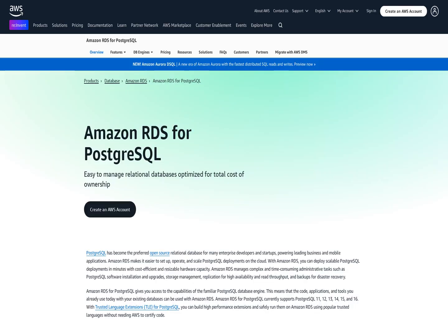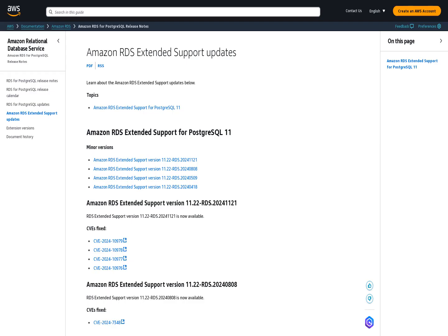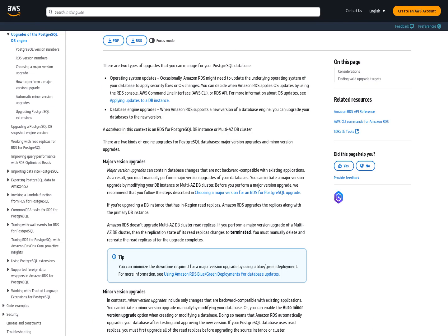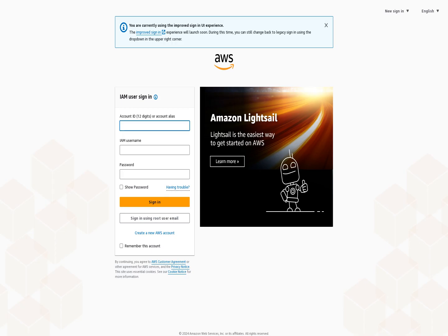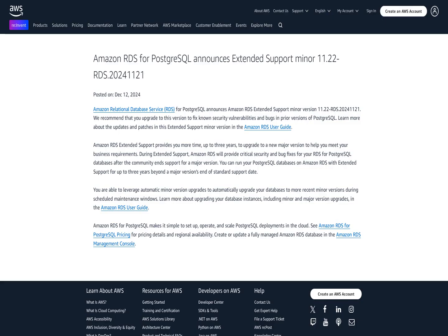Amazon RDS for PostgreSQL announces extended support minor version 11.22, RDS.20241121 to provide critical security and bug fixes for your databases after the community ends support for a major version. This minor version is recommended to fix known security vulnerabilities and bugs in prior versions of PostgreSQL, ensuring the stability and security of your database instances. Amazon RDS will provide automatic minor version upgrades during scheduled maintenance windows, allowing you to leverage recent minor versions without manual intervention.